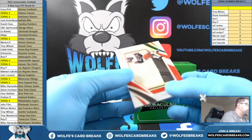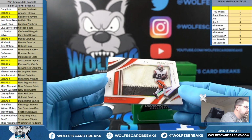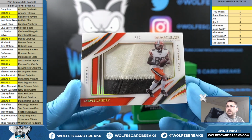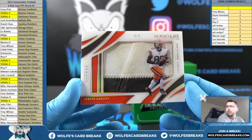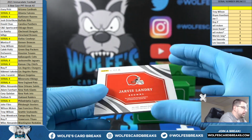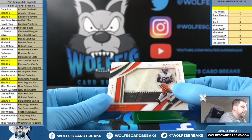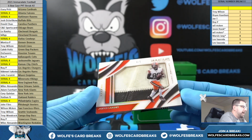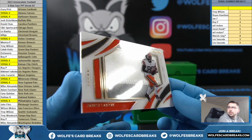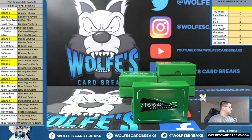What do we got here? Check it out. Big old jumbo dirty shadow box patch. Clearly immaculate. 4 out of 5 for the Browns, Jarvis Landry. Browns going out to Billy P. That is inside the card. I love that. Game worn, game used. Jarvis Landry for the Browns, 4 out of 5. Clearly immaculate. So shadow box action. Dirty patch for the Browns. Awesome.